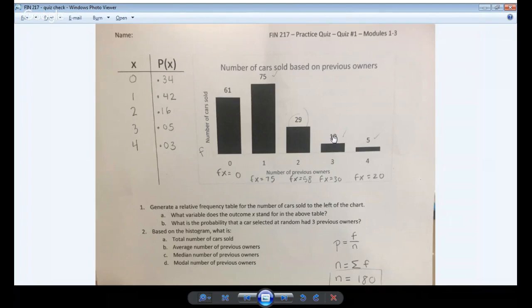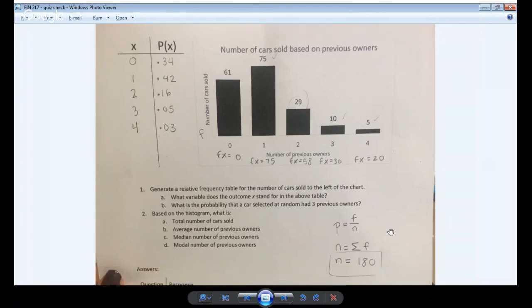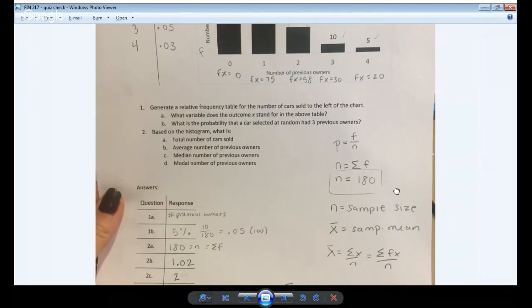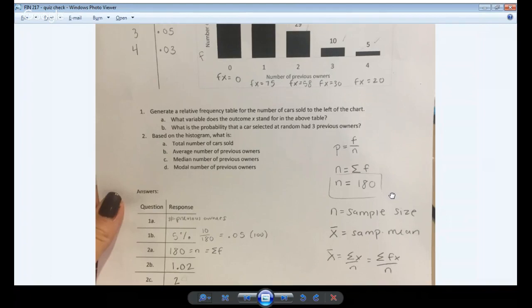3 has a total of 10 observations. And if you add up 61, 75, 29, 10, and 5, I believe that you get 180. Yeah, 180. Very good. So n's the sample size, x bar is the sample mean. Good use of symbols.